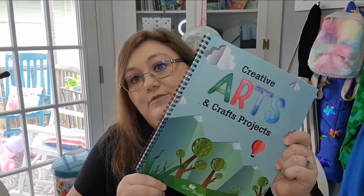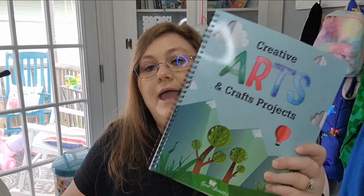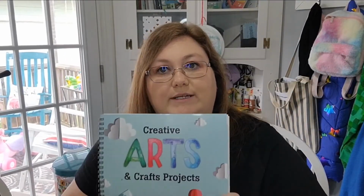Great. Second thing that we got that is extra is creative arts craft projects. My kids love doing crafts. I'm sure all kids do, but my kids especially love it. So I bought this book also, again, from The Good and the Beautiful. And we try to do at least one project in here to go with the season a month, or 2 a month. Sometimes we do 3 a month. But my girls love it.